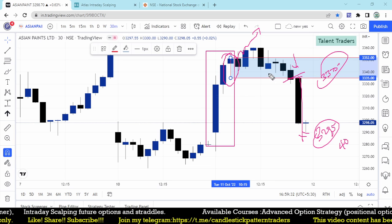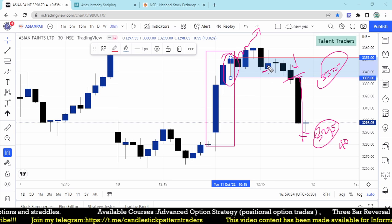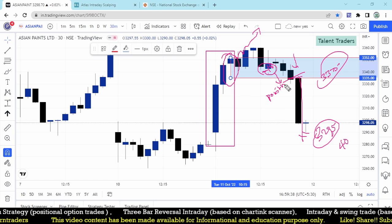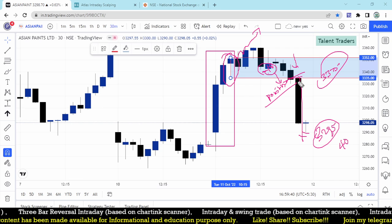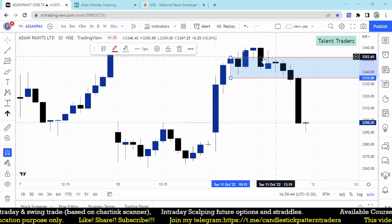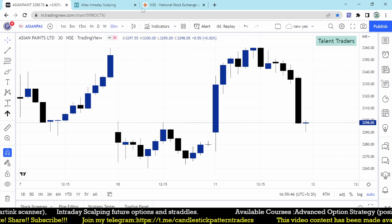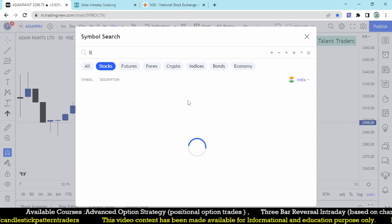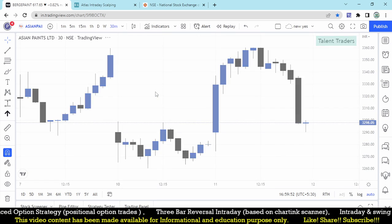So even if we are losing around 18 points here, a reversal is also possible, and that can give you some good result where you can recover your loss. But if the stock moves as per the trend, it may give you some good profit. So let me go for Berger Paint and Astral, how it is. Even it is working in the 5 minute time frame too.